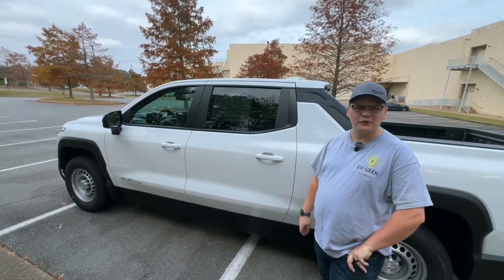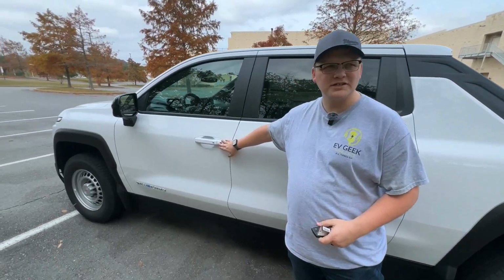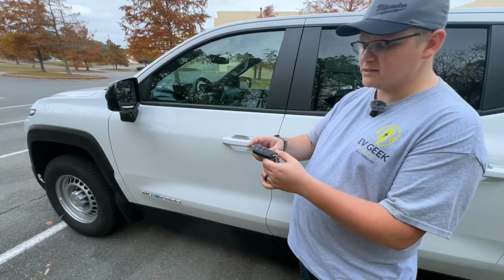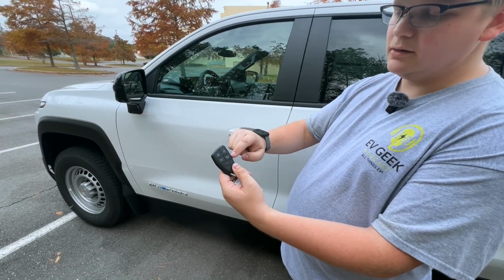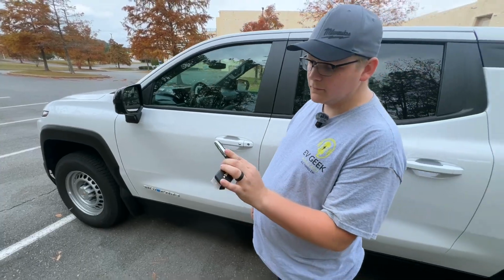Before you cut that off, I do want to point out you do have your one-touch entry on the door, only on the front doors, and then here's your key. Super basic stuff. You've got your lock, unlock. Here's your remote start precondition. Hit it 2 times to open the front. Cool. There's another way to do it. Yep. And then alarm. Yep. All right. We'll see you in a sec.